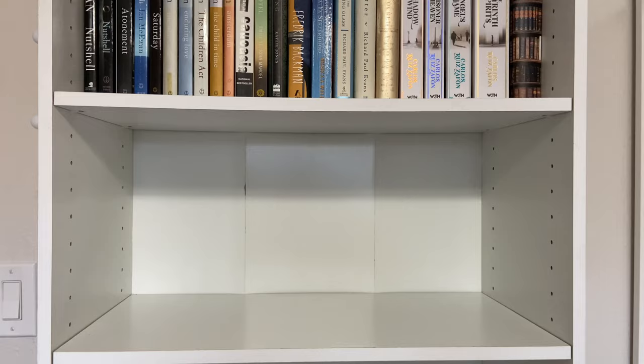Below this is an empty shelf that is open and available for probably more fantasy. Same here.